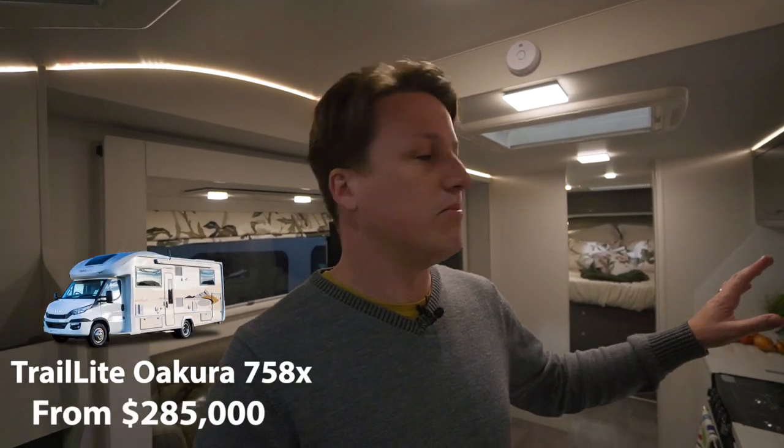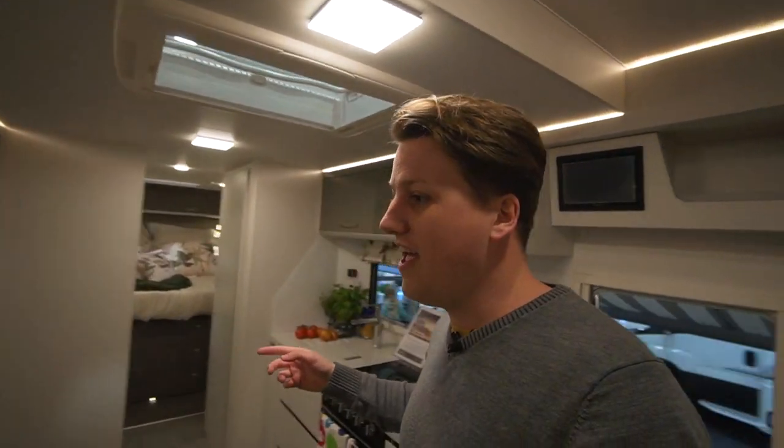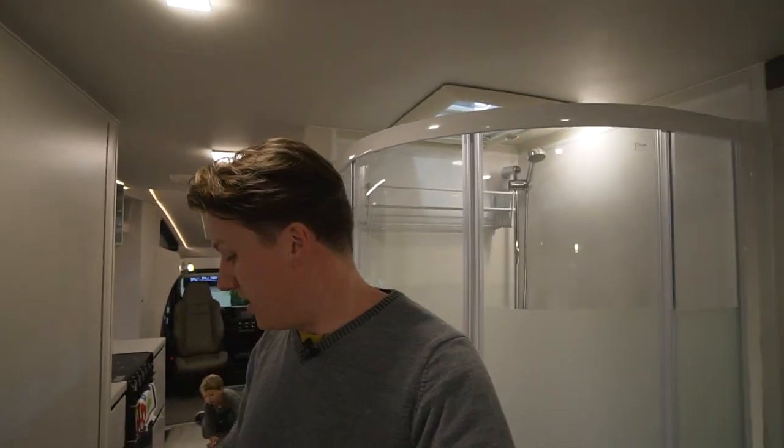Alright, so this is the TrailLite Okura. This is their premium flagship. Look at everything in here. Beautiful quality motorhome. This one that we're standing on right now is $345,000 worth. It's the price of a house. But I mean, look at it. All the fittings are beautiful. The bed's beautiful. Full-size shower in here.